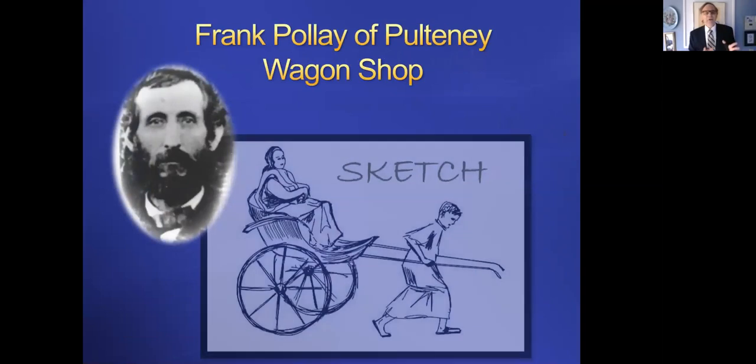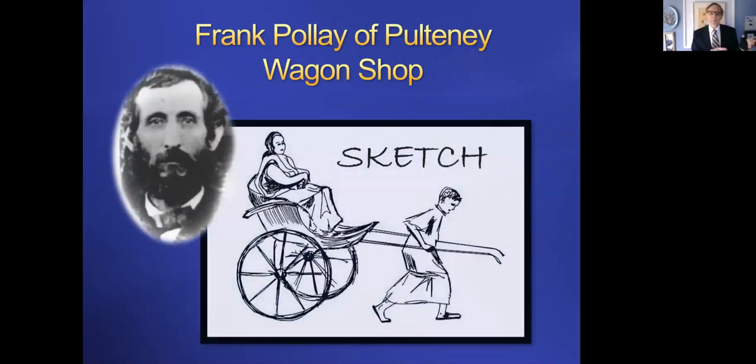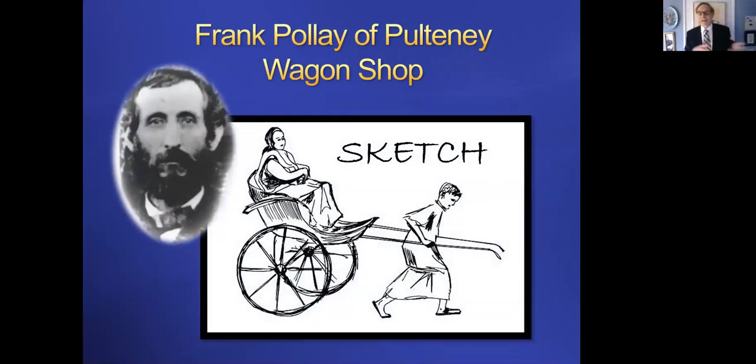And he remembered his fellow Marine, Frank Pole. Now, Pole had to leave the Marines. He wound up damaging his hearing with these cannon blasts during some exercises. So he set himself up in a wagon shop, and Jonathan sends him these sketches and asks him if he could build something like this for him.